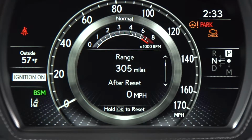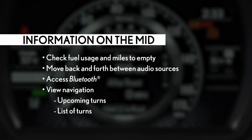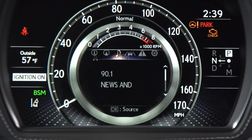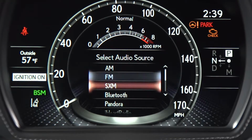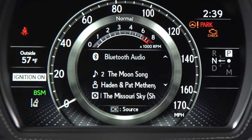So what types of features do you love to control from the steering wheel? Yeah, so a few of my favorites are going to be the range, telling you how many miles until empty. Always good to know when you're like me and don't really pay attention to your gas gauge very much until that gas light's on and you got to know exactly how much time you have left. Sure. I also really love the audio control in there, so I can quickly jump back and forth to Bluetooth or FM and get to all of my presets and see what's playing on that screen right in there.